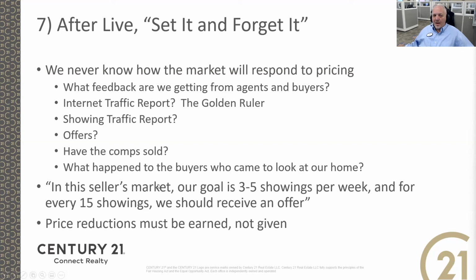And more importantly, I'm going to go as far as to reach back out to the buyers and the agents that showed the property a month ago and ask them, hey, did you end up going under contract after you looked at our home? If so, what was it that you didn't like about ours? That is part of the feedback process.